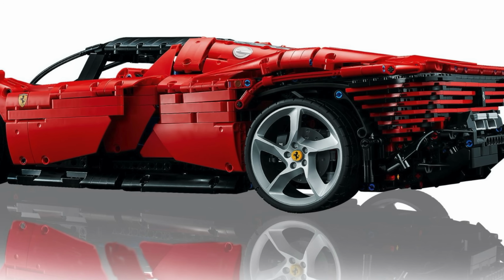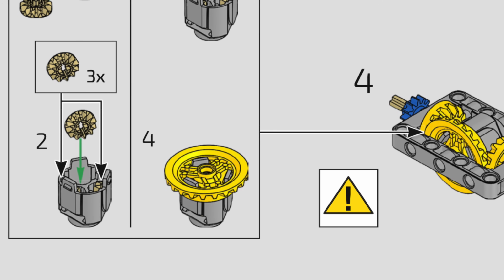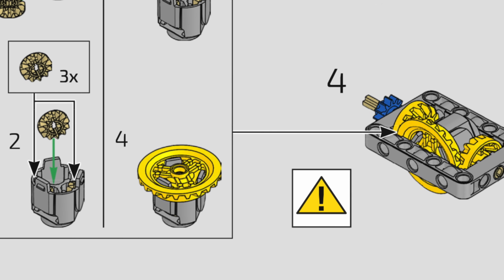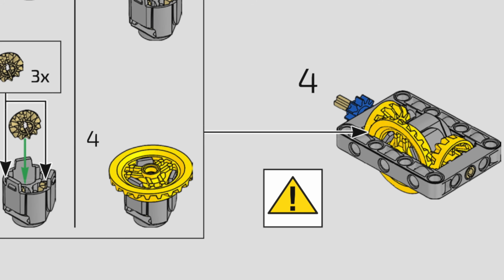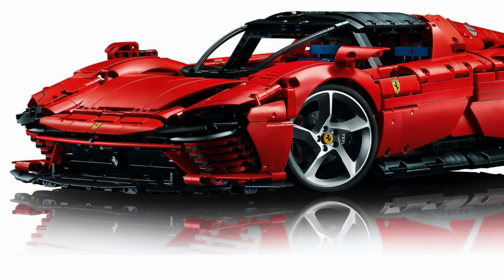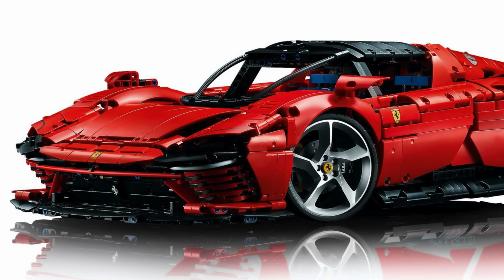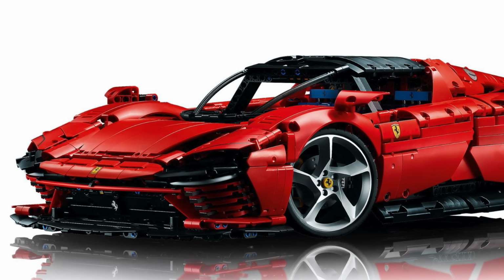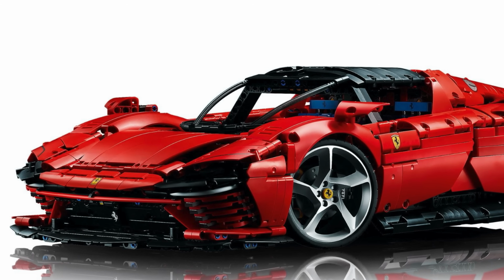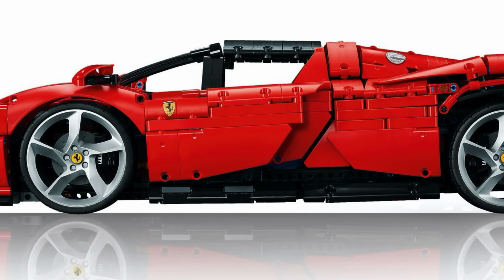On top of that, this set actually came with brand new differential gears. One of these brand new gears simply fits onto the casing of the 5-bevel gear differential introduced in the Top Gear rally car, and this is absolutely groundbreaking. Now you can build much larger MOCs with these differentials without having to worry about them breaking. I also love all of the impeccable detailing on this car. It is absolutely phenomenal, and designer Uwe Wabra did a fantastic job.